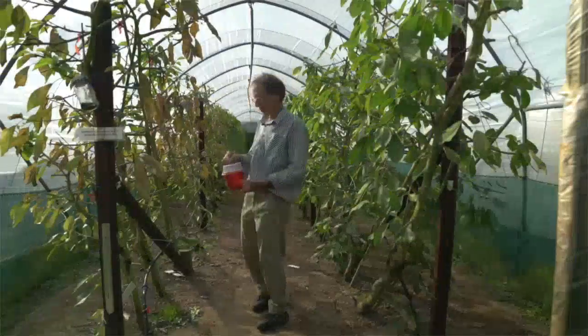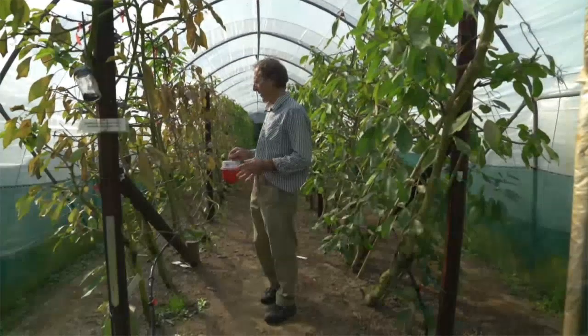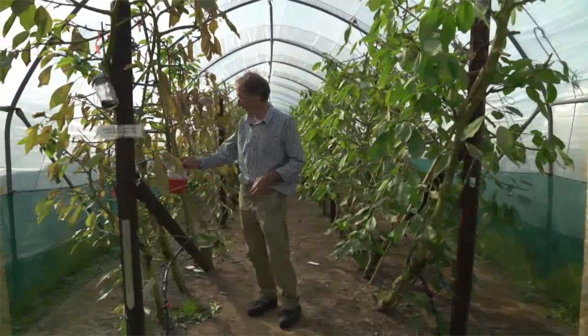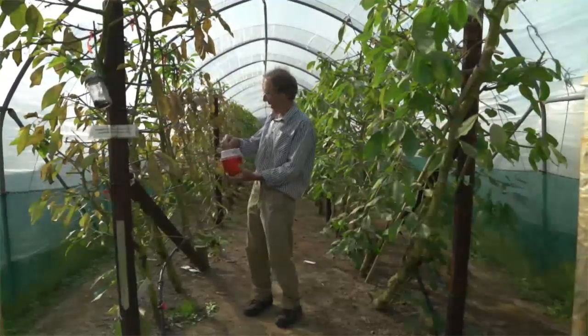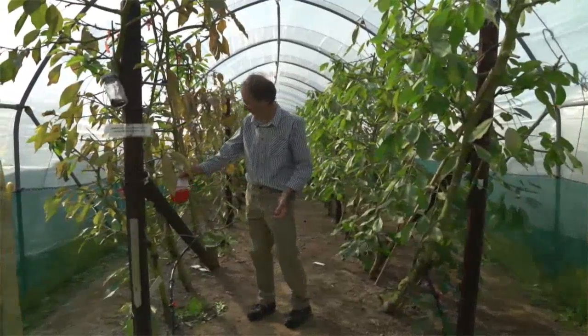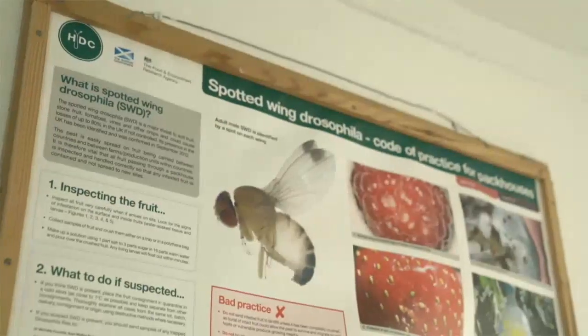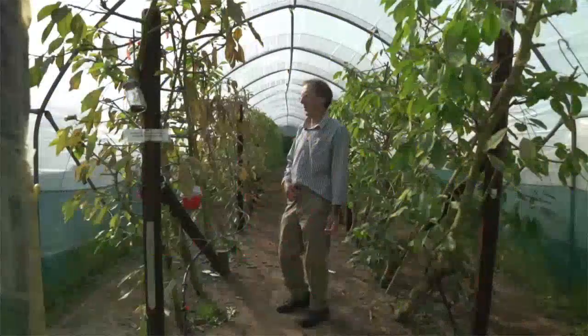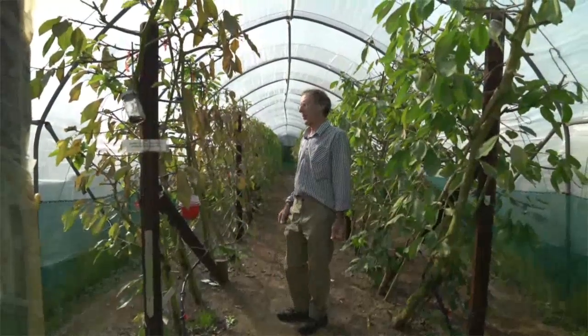Our third fruit crop is cherries, and we've had to take a fairly radical approach to the cherries. I'm just about to hang up a monitoring trap for spotted wing Drosophila, which is not a problem here for us, so we don't see it, but we keep monitoring, and if we did see it, then we would start to get worried because there's not a lot we can do about it.